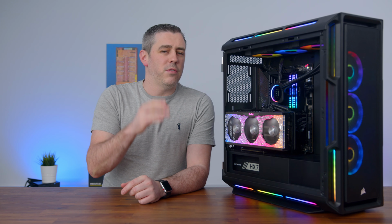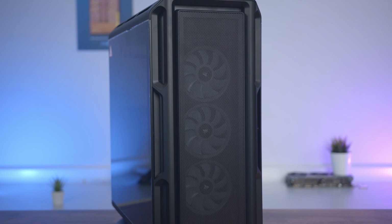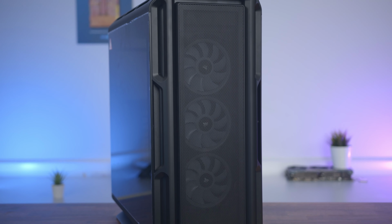Now, in terms of the build, actually building inside this is as easy as you'd expect with an overly sized case. Yes, it's still classed as a mid-tower, but with the sheer volume inside and the openness of the case, it just made installing components a breeze, and not having to worry about the size of your GPU, your CPU cooler, or your PSU, thanks to the removable hard drive cage, it frankly took no time at all to build a pretty pimping rig.